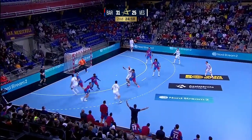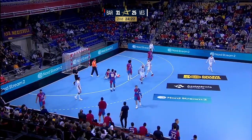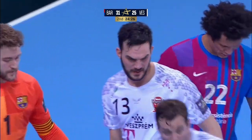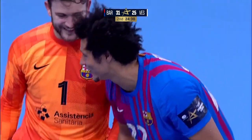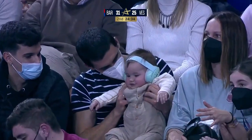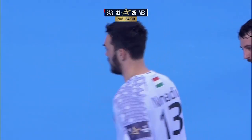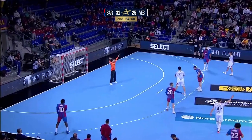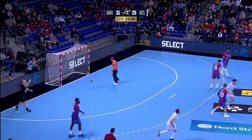Omar again. Gives it off to Nenadic, and he earns the penalty, draws the defender in, and just lets his soft shot ensure that the referees were going to call the penalty. Dragos Petrus doesn't look too bothered by it though. Big smile with Perez de Vargas, who's already saved a couple of penalties, and he saved one from Nenadic. He can't on this occasion.